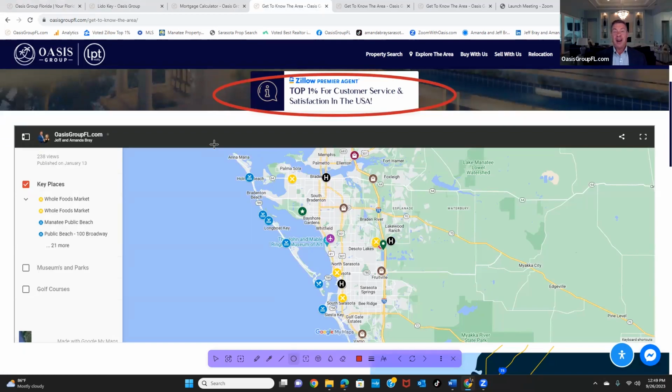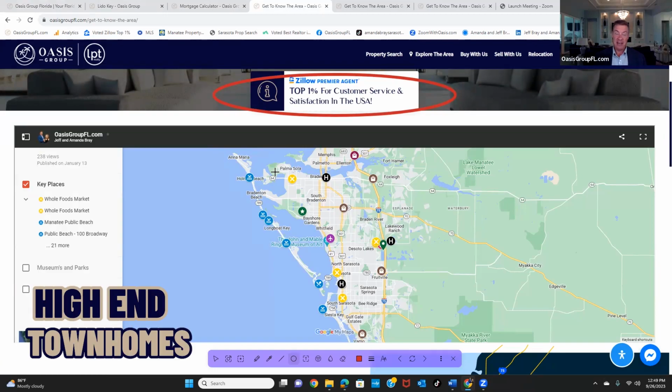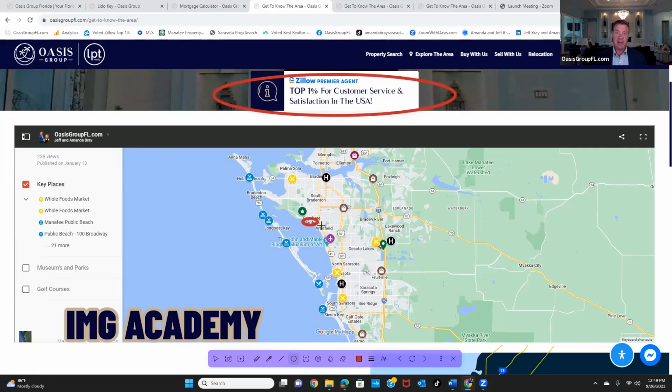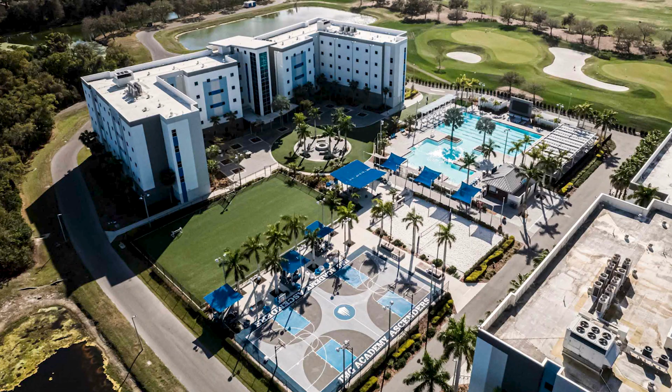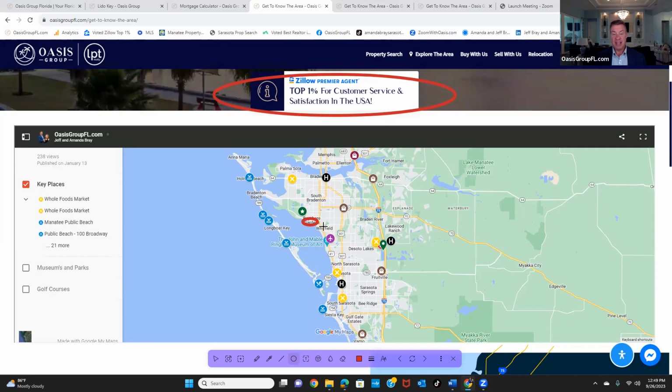Now, Aqua is a fantastic neighborhood. It is amazing. And it's got all high-end homes and some really high-end townhomes. Let me show you where it is right here. When you see that, it's right next to the IMG Academy. IMG is a very famous, very private school. You've got a lot of tennis stars that went there. It's basically sports oriented and it is absolutely fabulous. It is world renowned. A lot of famous people have gone there.